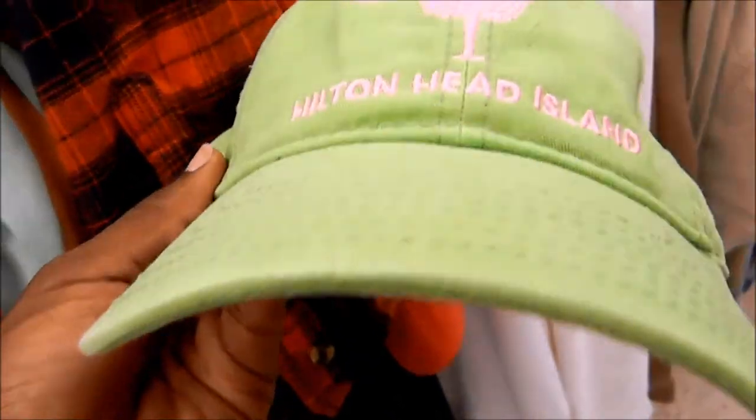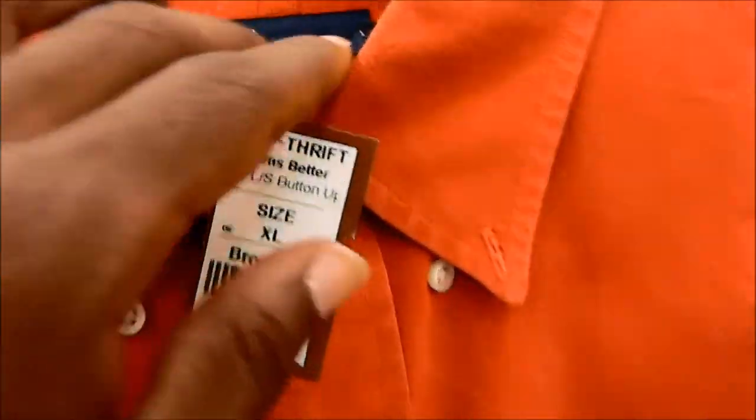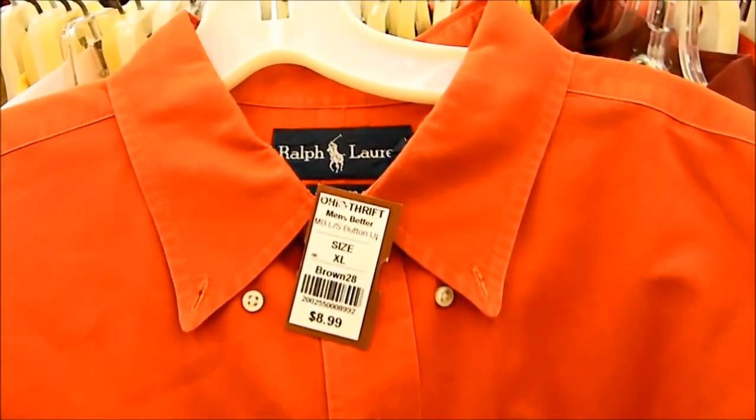Curved brim, high fashion. Another Ralph Lauren piece, Oxford collar, classic fit. It is size XL, so I might just resell. It has a nice blue pony, nice perfect red color. I don't know if the camera's catching it, but this is a really nice piece. I don't mess with Ralph Lauren, but if this was size large and another brand, I'd probably rock this for sure because it's a really quality piece. But I'm gonna cop it anyways.